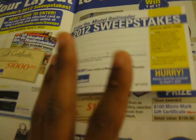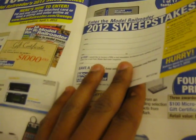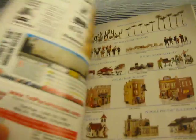And then the Model Railroad Sweepstakes. I've been sending this off for a couple years since they started doing it, and I haven't won yet, which sucks. But anyway, moving on.